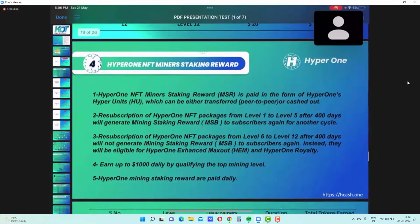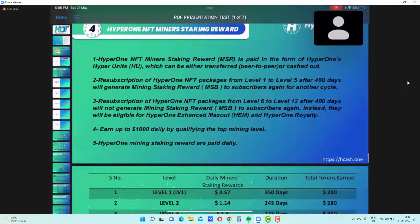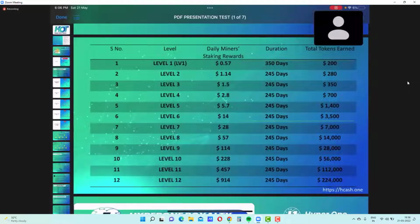The next one is the HYPERONE NFT miner staking rewards. For that, depending on your level, you can get paid up to 1,000 daily. So we go straight to the table. Depending on your level, from level 1 to level 12, you get paid every day. Only level 1 gets paid up to 350 days. Level 2 to level 12 get paid 245 days. And the maximum you can get on level 12 is 224,000 USD.